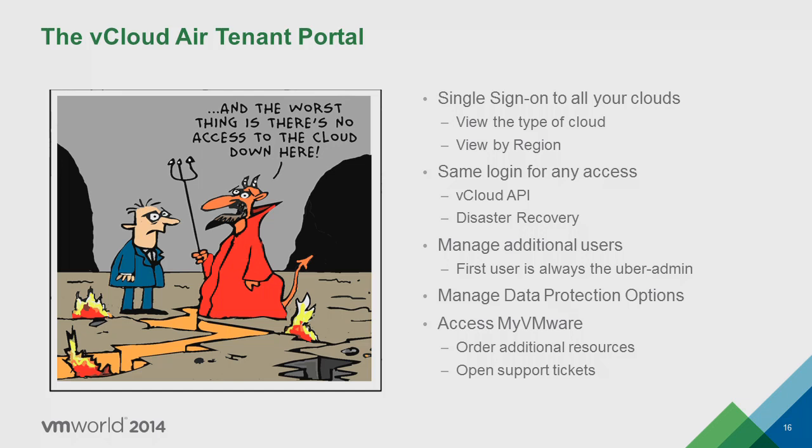An important point to note is the very first user, which, as you probably expect, becomes like the Uber admin. So the first guy that logs in and creates everything is Mr. Uber admin, and then you can change the roles and rights and permissions after that.